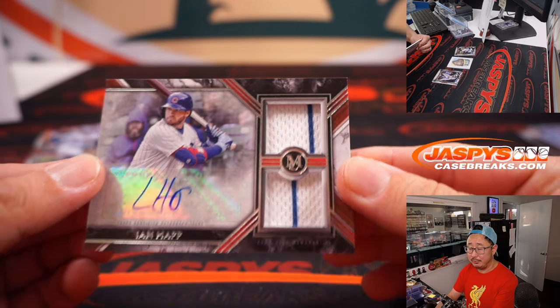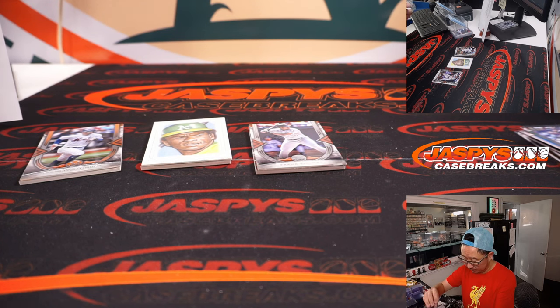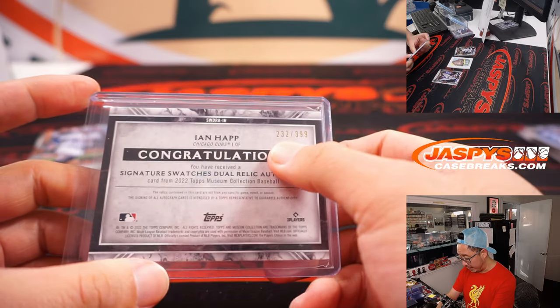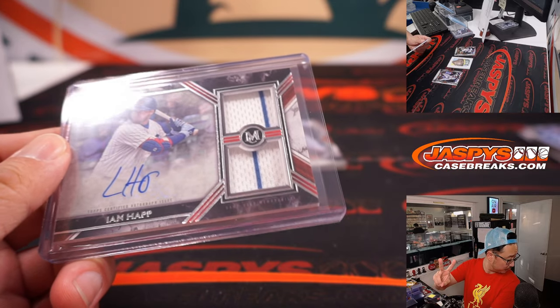There's Ian Happ. What's the Haps? Two color, dual relic, and autograph. Cubs are a number block team. And that'll be 332 out of 399. Cubs 2, the X line.